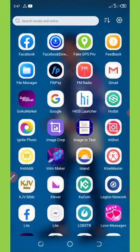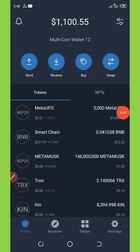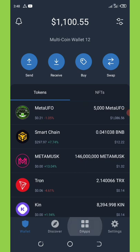Once you copy it, you're going to go to your Trust wallet. Let's go to the Trust wallet section. Here's my Trust wallet. I'm going to unlock my wallet first. Once you get to your wallet, it's going to show like this. Now you're going to go to your dApp section. Here is the dApp below your screen. Just click on the dApp and then it will pop up like this.